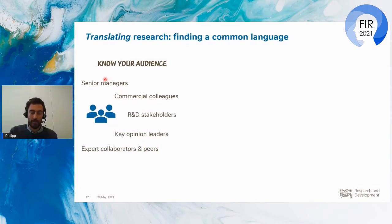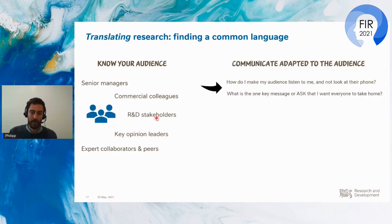On many occasions, I also have to communicate to really senior managers, which may even include the board of directors or the executive board. Although they're extremely smart people, they're not scientists, so it's a whole different audience, and they have a helicopter view. They're not necessarily approaching what they want to get out of a presentation the same way as a marketing colleague or an R&D stakeholder would be. The breadth of audiences you have to communicate to is really critical for an industry career.